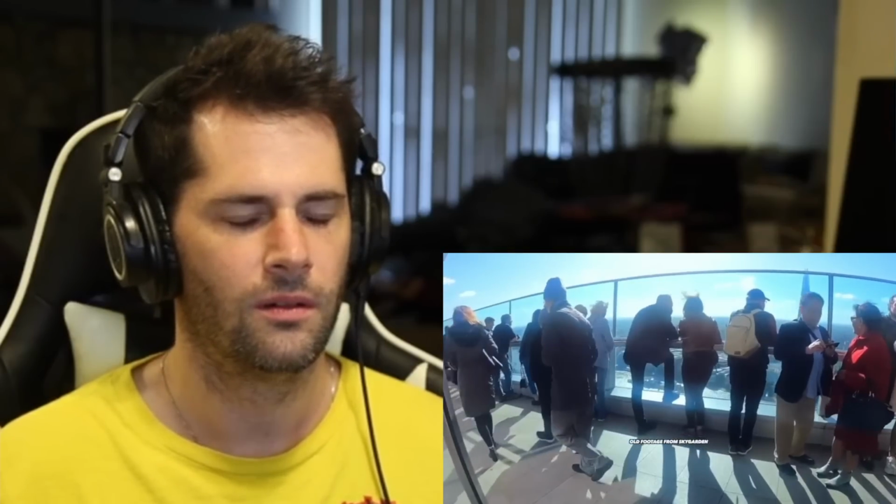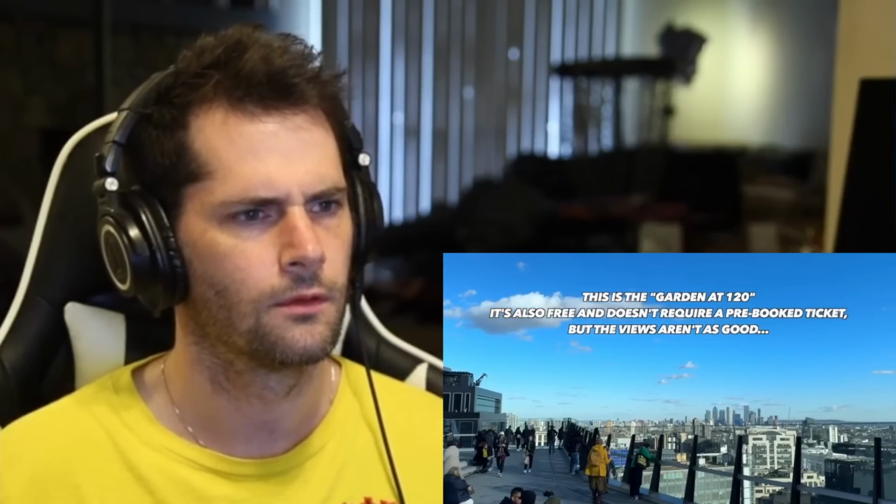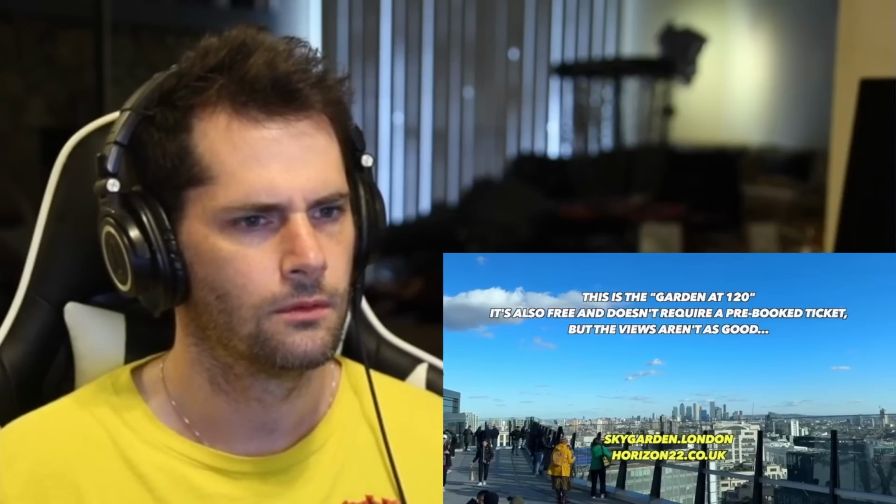You could also try and get free tickets for the Sky Garden or Horizon 22. These two places are basically free public gardens on the highest floors of skyscrapers and they're known to have some of the best views of London. The tickets are free but need to be pre-booked, so as soon as you know when you'll be in London, head over to these websites and book a ticket.